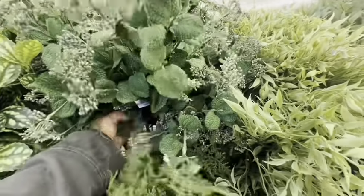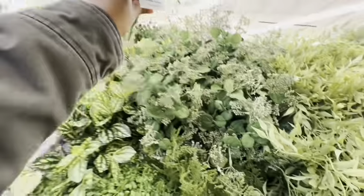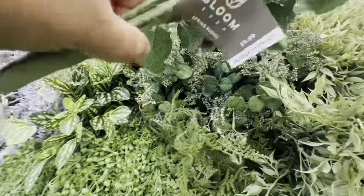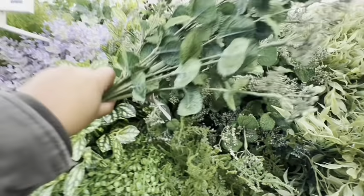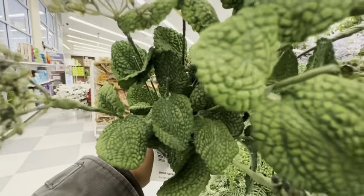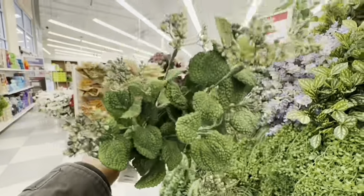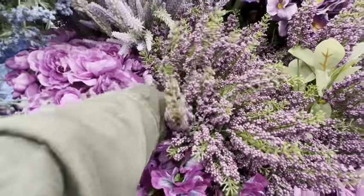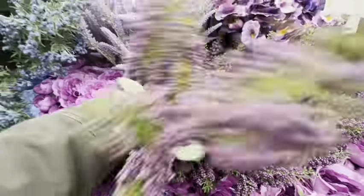These stems right here were $10 a stem, and I'm definitely gonna go back when floral hits like 60% off, hoping to find these. I thought they looked so realistic. Here's a close-up of the stems. During the springtime, lavenders are really popular, and I really like these lavender stems at Joann.